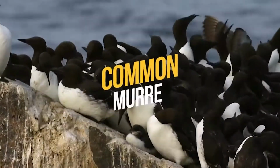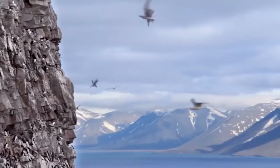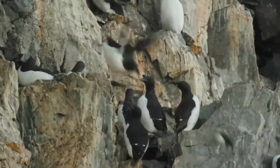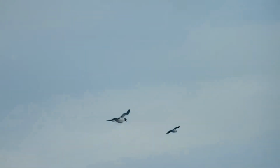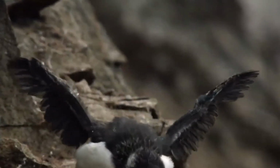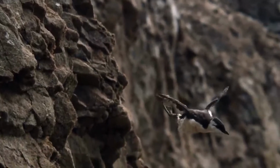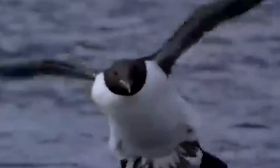Number 9. Common Murre eggs. If you ever visit the coast of the North Atlantic, you will see some birds falling from a cliff into the vast sea. By watching them, a question might arise in your mind: why are they doing so? The reason behind this is also very interesting. The birds you are looking at falling into the sea are known as common murres, and all the babies of this bird jump from the cliff willingly for feeding.